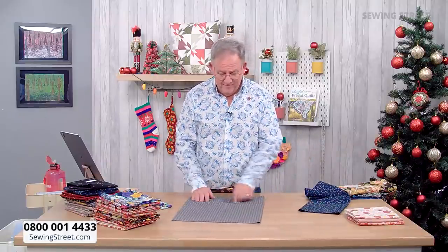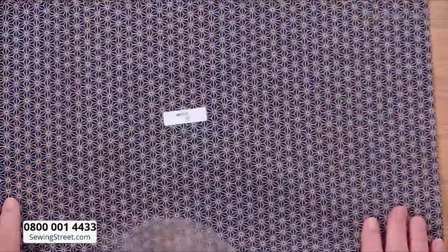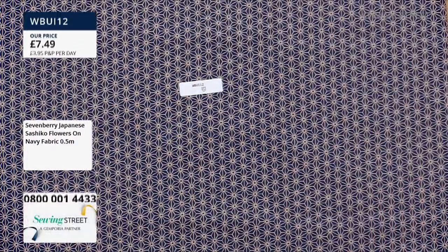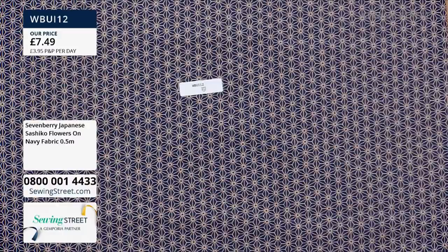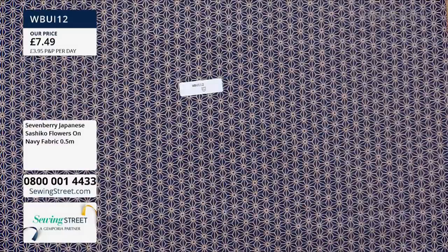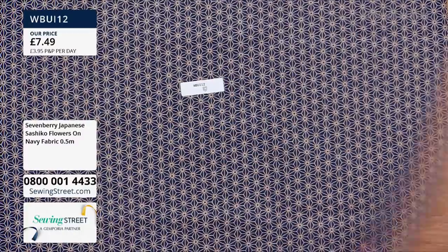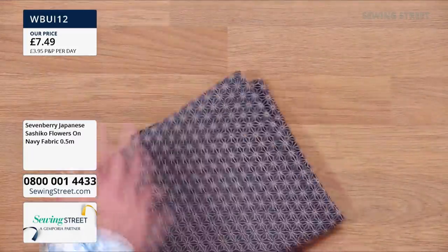Now, who can tell me the name of this pattern? Let's have a look if it's in the graphics or not. WBU112. Oh, we've called it Sashko Flowers. Apparently, this is brand new. This is a different scale. It'll be in Susan Briscoe's book. You've got it in your handbag, haven't you? £7.49. Glyn's been very busy in the garden, hasn't he, if you follow her on Facebook.